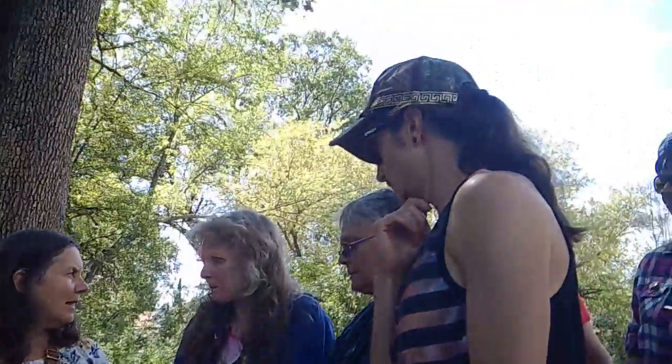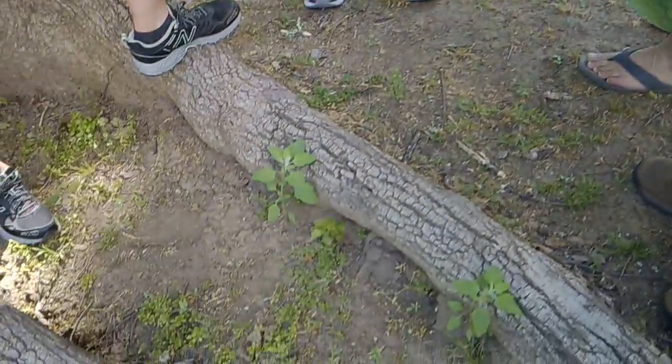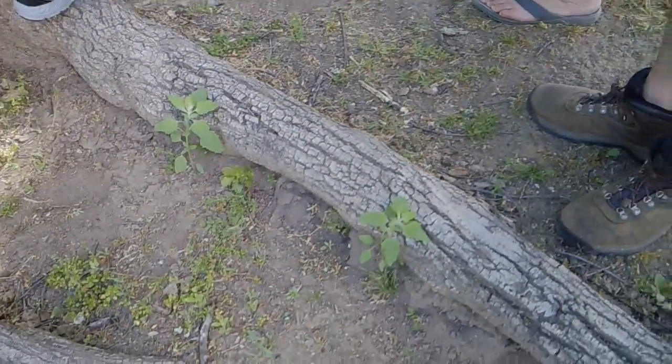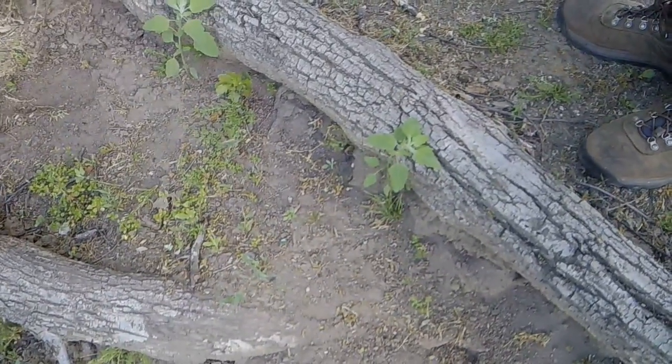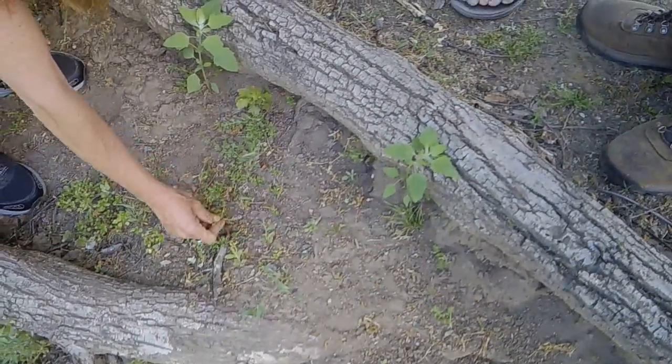What did you say this one was? That is called pigweed. Pigweed, Chenopodium. I have dandelion around. Okay. And I have a lot of that growing too.